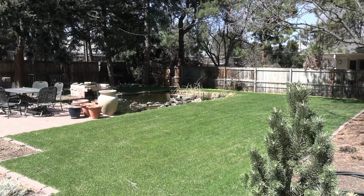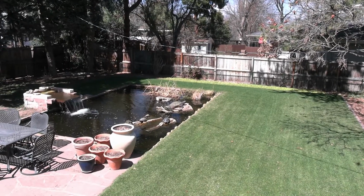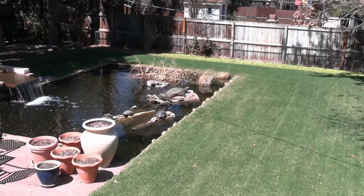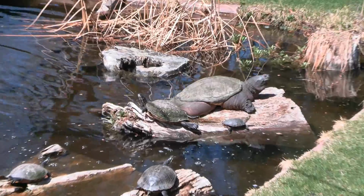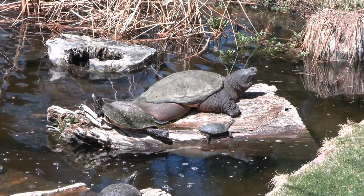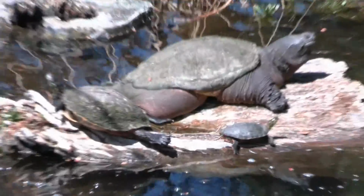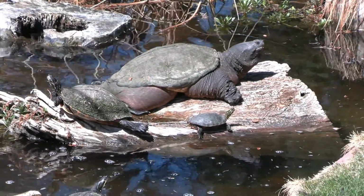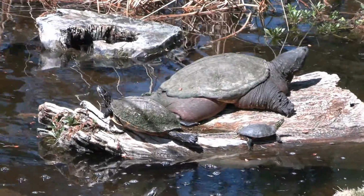Okay, bless their hearts. They're going to let me video them from up here on top of the half pipe. Now we got one painted turtle stayed out with Harry and the river cooter. Oh, a little too quick with that zoom. What a great shot. Harry's the best.